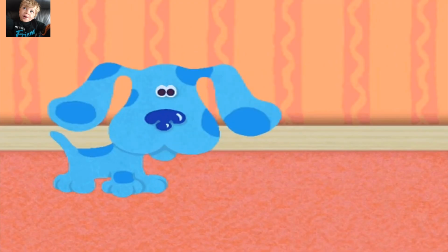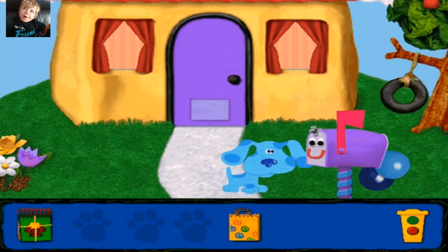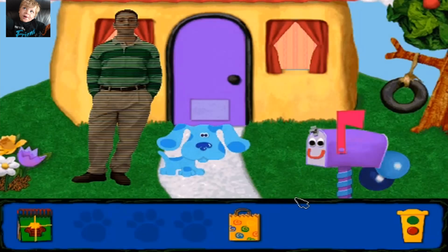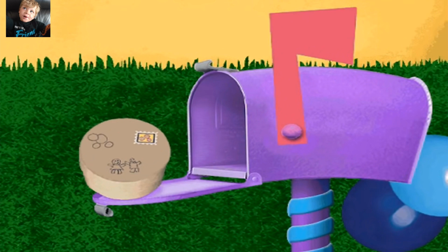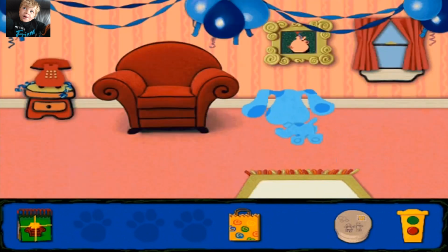Blue's ready to help me look for clues. Are you? Great. Hi, Blue. Mail time. I have a package here, but I'm not sure who it's for. Can you tell? Who is that package for? Okay, mailbox, we'll deliver this package as soon as we figure out who it's for. Bye-bye.